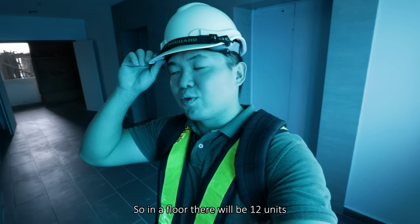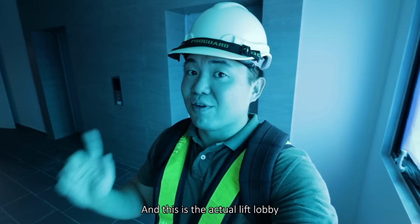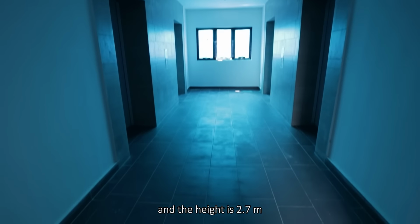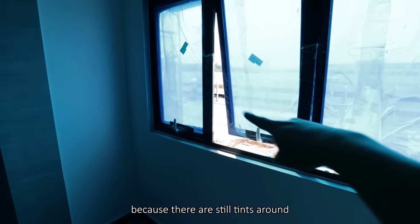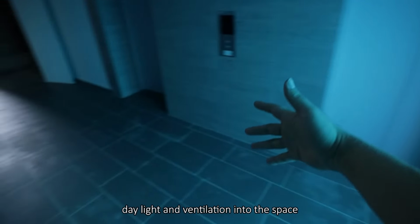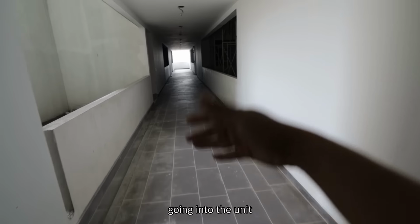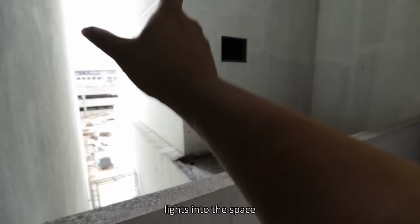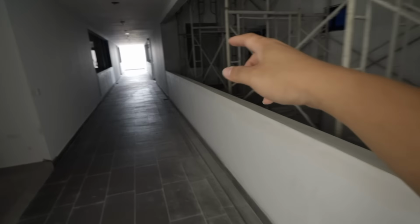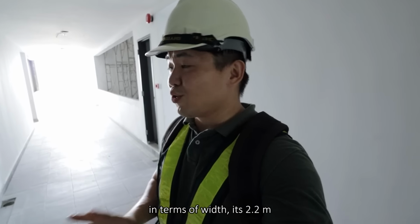On the floor there will be 12 units serviced by 4 lifts, and this is the actual lift lobby. The width here is 2.3 meters and the height is 2.7. It looks kind of bluish now because there is still tint around, but this window will allow daylight and ventilation into the space. Coming out from the lift lobby, this will be the main corridor going into the units, and it will be lit through the voids. This will be the central void, and the corridor width is 2.2 meters.